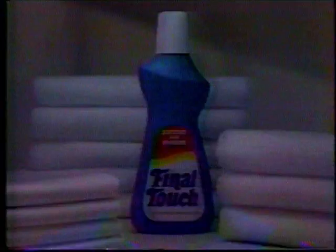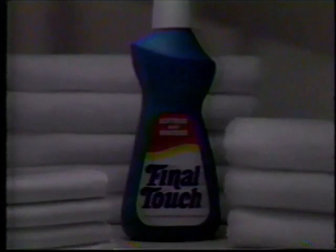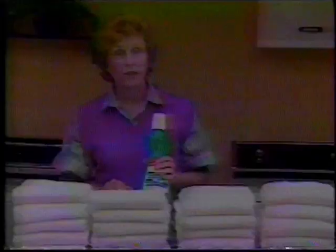I care about what they look like. I'm doing the best I can do for my family. Only Final Touch gives you a soft, whiter wash. You're going to use a softener, you might as well use the one that does the extra job.